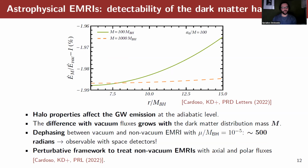Okay, so let's evolve an EMRI in this astrophysical setup, this configuration, and see if we can detect an astrophysical environment. So what we have done in this figure is that we calculated fluxes of an EMRI that evolves in an astrophysical environment, the dark matter halo of the Hernquist, over the flux of energy of a vacuum circular equatorial inspiral. And we use Teukolsky-based techniques to find these fluxes. And we see that they deviate from one to another by almost 2% as we go to the strong field regime, which is important because the halo properties affect the gravitational wave emission even at the adiabatic level, without even taking the conservative effects into account.